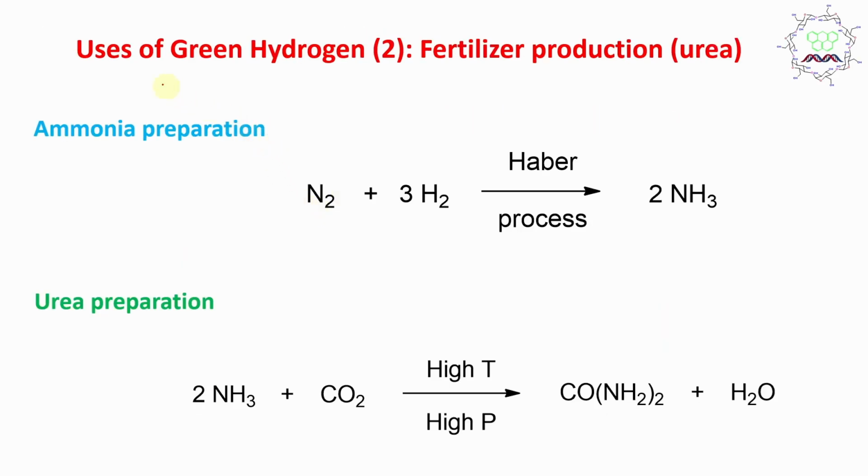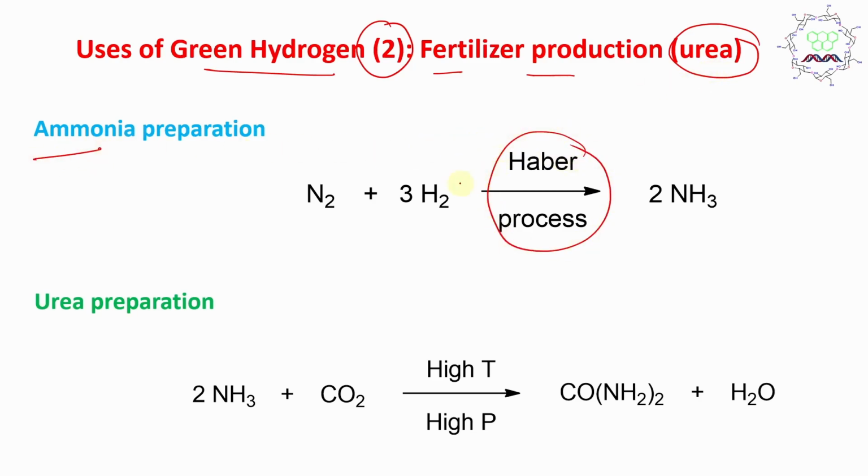Now next, point number 2 regarding the uses of green hydrogen, that is fertilizer production, mainly urea production. By the way, urea is the most used synthetic nitrogen fertilizer. And how is urea prepared? First, ammonia is prepared by the Haber process or Haber-Bosch process, where nitrogen, which is obviously isolated from air, is reacted with hydrogen, which produces ammonia. By the way, this hydrogen is what we are talking about replacing with green hydrogen.